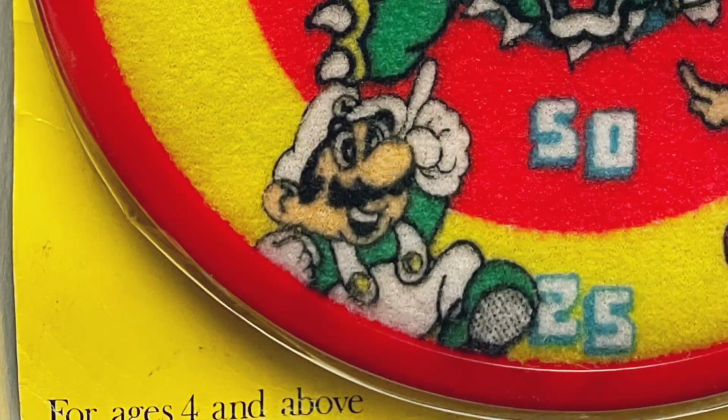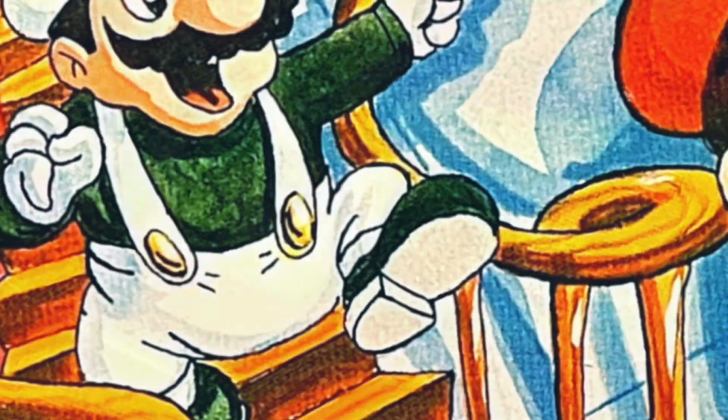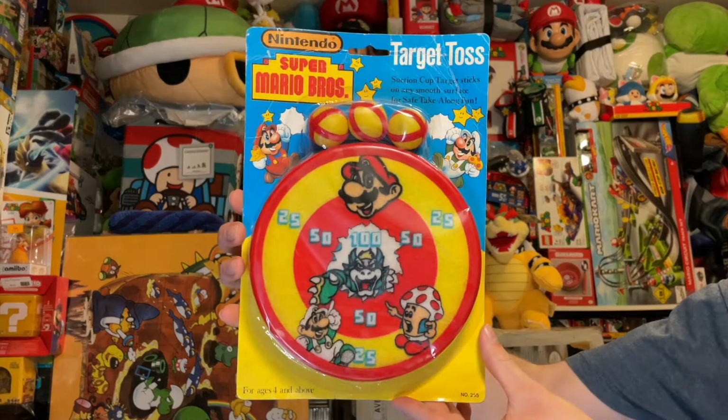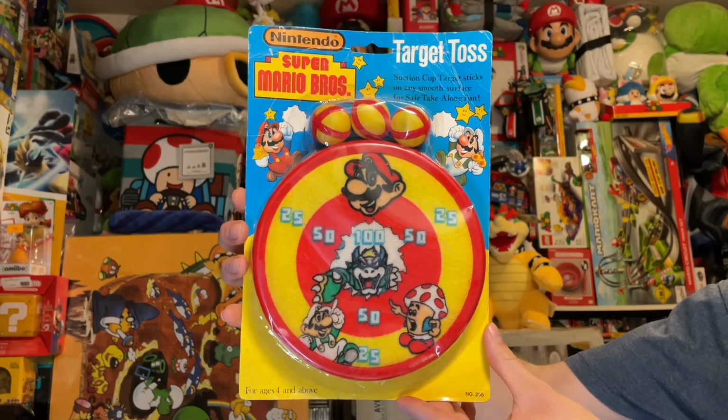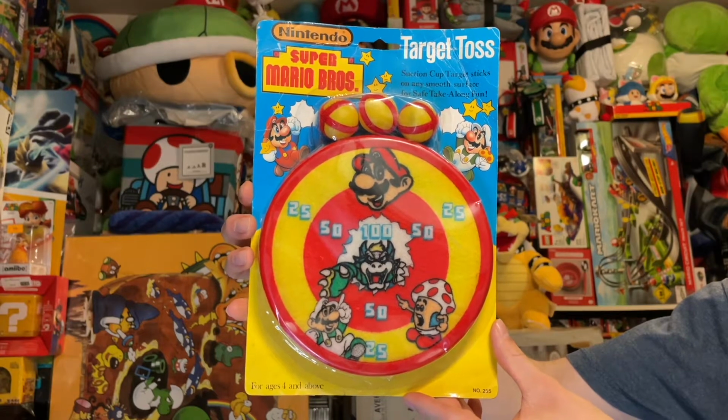Then I almost missed this, but for Luigi they used classic art as the base, but then, for a reason beyond my comprehension, they gave him his leg and shoe from the weird art. I don't know why they felt that was necessary. Weirdness included, I'd say for sure this checks all the boxes that make my favorite sorts of Mario merch. Don't tell the video chair, but I probably do like the Target Toss a little more.